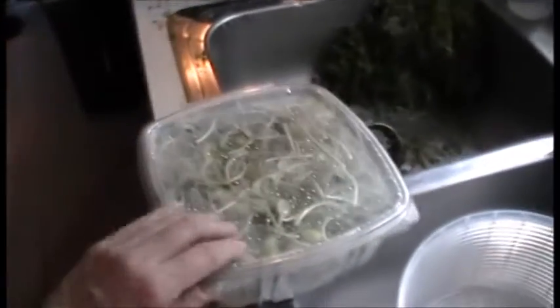She does it by weight. And yours look a lot darker. Yeah, they lost some light. That's what I mean about sprouting. And let's open this up.